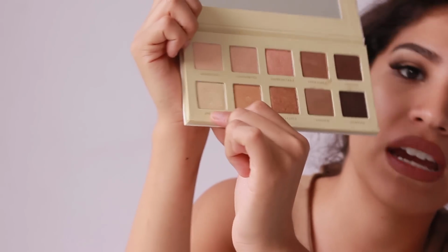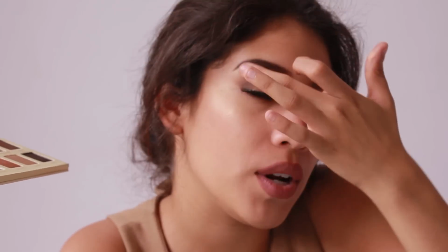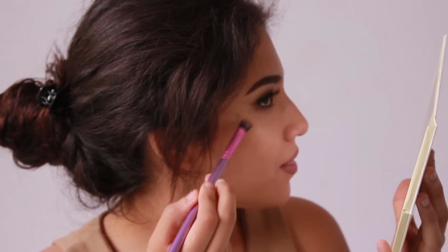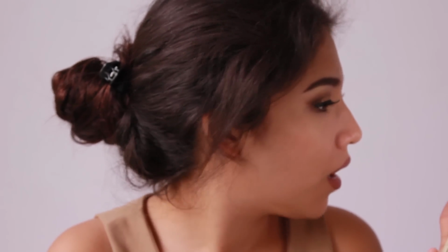Then this one right here is called Unlock It. It's one of my personal favorites because I use it as an inner eyelid, like right here, and I put it right here. But another trick I do is I will get this one right here, just brush it on, put it on like this, and you rub it. Bam, there's a flashlight on your face. Flashlight.